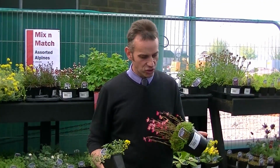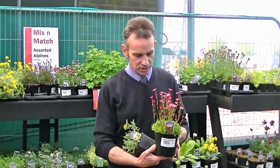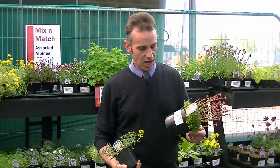And we do a great range of these from a local grower not too far away, up Kidderminster Way, and these are a superb range of plants. Good different varieties we've got. These are on $3.99 each, or any 2 for £6. So a great deal on the 1 litre alpines on those.